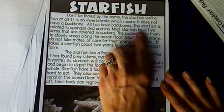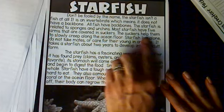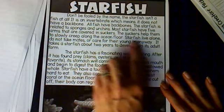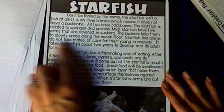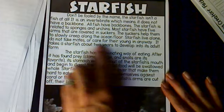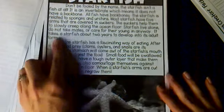Most starfish have 5 arms that are covered in suckers. The suckers help them to slowly creep on the ocean floor. Starfish live alone, do not take mates or care for their young in any way. It takes a starfish about 2 years to develop into its adult form.